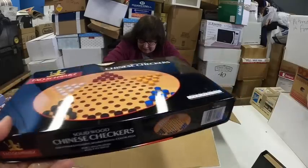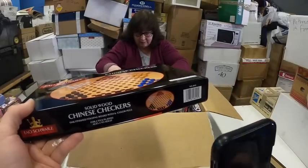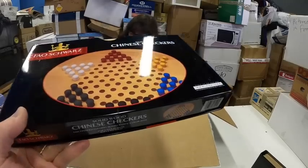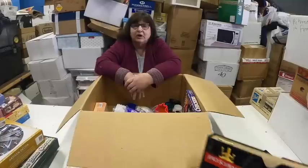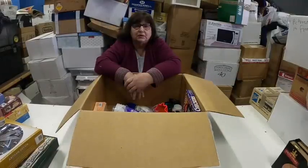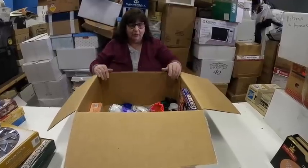Let's go ahead and scan this and see what it looks like. Yep, there's only one on eBay right now. What did it go for? It's still up for sale for $35 each. They're sure nice. Yes. And now we're just going to tip this.